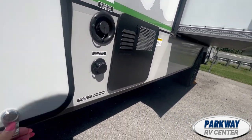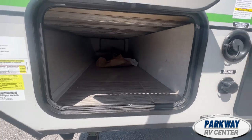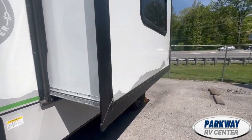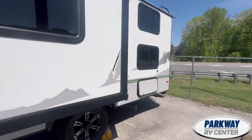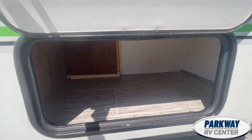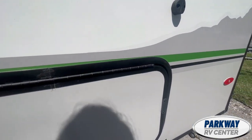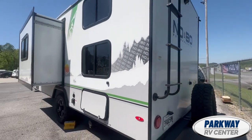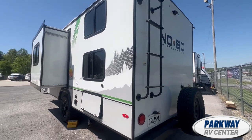See if I can open this up. The storage. Emma was here, you know, you could put some chairs in there. She's at school. There's some more storage for chairs or anything you want to throw in there. If you're like me, I take way too much stuff going camping.